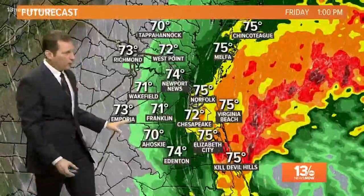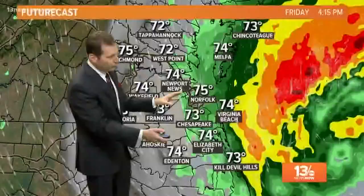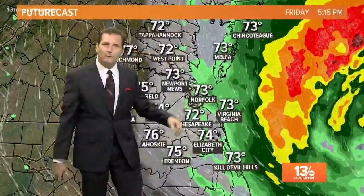The general thinking is right that we're going to see heavier amounts of rain near the coast, lighter amounts farther inland. As we go through the afternoon and into the evening, eventually, all that rain pulls away, but it's still going to be those winds coming in from the northwest. It'll push the water around, and we could have some additional issues.